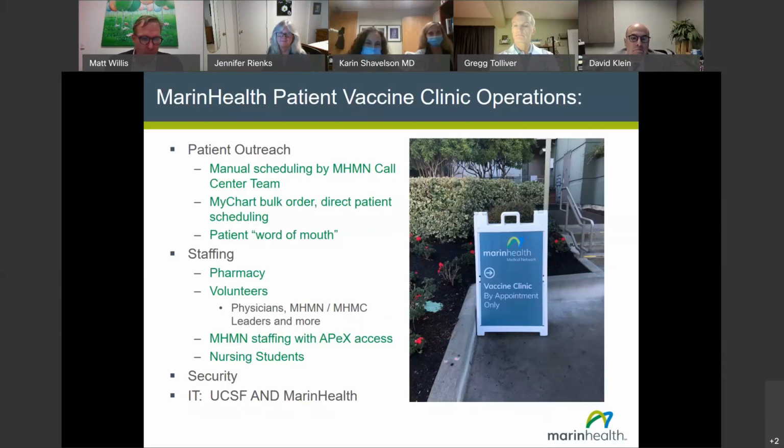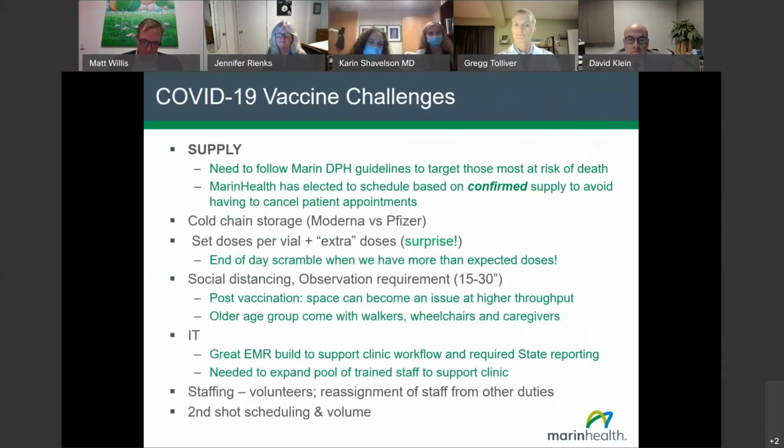Can I have the next slide, please? I don't want to go into too much here, because we've already talked about supply issues. There are some issues in terms of cold chain storage, meaning that these vaccines have to be handled very carefully and kept at appropriate temperatures. One thing I have here is about our set doses per vial. We get told that they've got 10 and we schedule for 10 doses, but surprise, several of the vials for the Moderna, as was the case with the Pfizer, often have an extra dose, and we are definitely not throwing those in the trash. We pull those up, and we have an end of the day scramble, and we call in patients who are within the tier to come and get these doses.